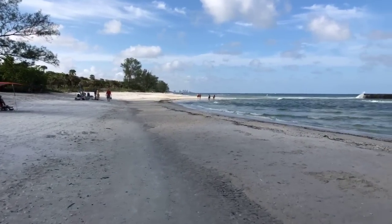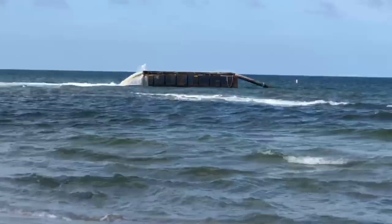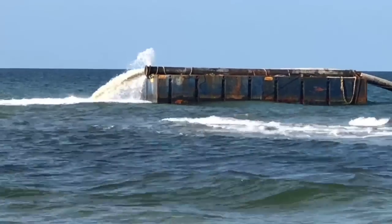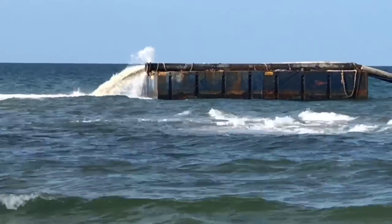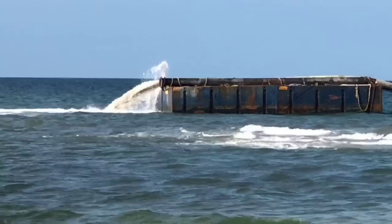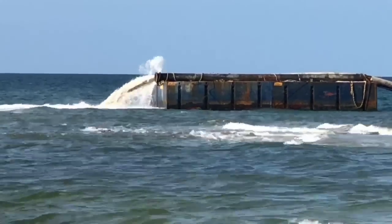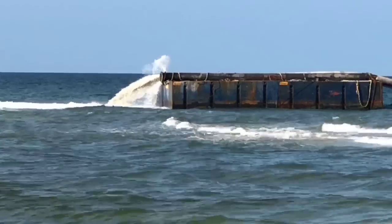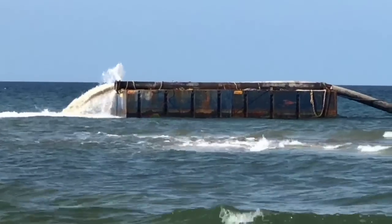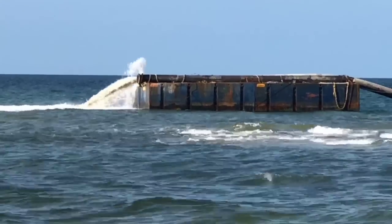There's that barge, spewing out the sand from Wiggins Pass, just offshore there. I'll zoom in and see it in action. Look at that thing go. It's all the sand being dredged out of Wiggins Pass. They're dumping it just offshore of Area 4 Beach here. Pipe runs quite a distance from Wiggins Pass down to here. Pretty amazing how that works.